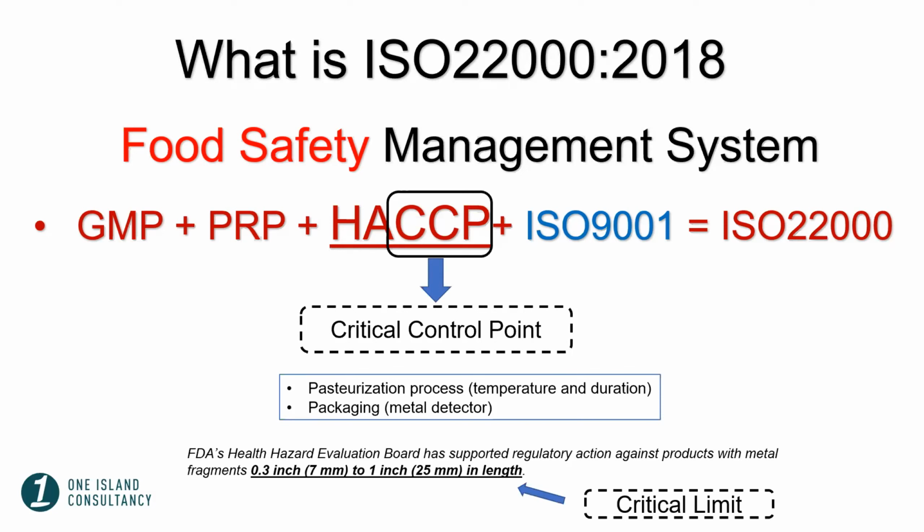Let's say today your company has GMP, good manufacturing practice, and you also implement PRP, prerequisite program, giving personal hygiene training for your team, and a sanitation program. That's what we call PRP. And your company also starts to implement HACCP in your system, that means focusing on your process and product. And slowly you want to upgrade to 9001 quality. Not only food safety, you also want quality, right? You also need to prove to your customer that your service and product are of quality enough. So the combination of GMP plus HACCP plus 9001 is actually ISO 22000, which is the food safety management system.